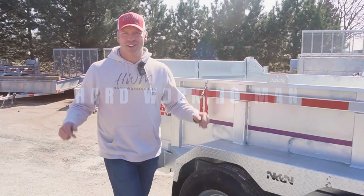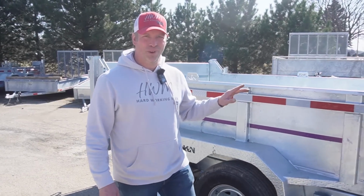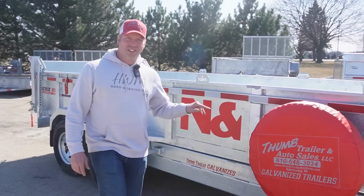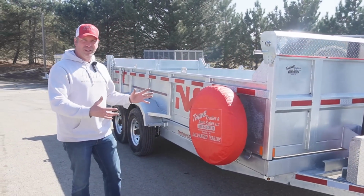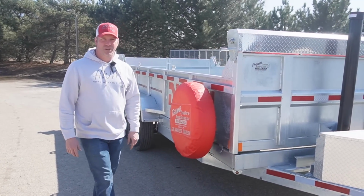We're up at Thumb Trailer in Sandusky, Michigan because I'm finally picking up my new pre-tariff N&N 16-foot dump trailer. This is the HD. It's big enough to haul my tractor in, and I'm going to be selling the Inno Series, and I'm going to show the differences between the two and why I decided to go with this as opposed to the smaller Inno Series trailer.